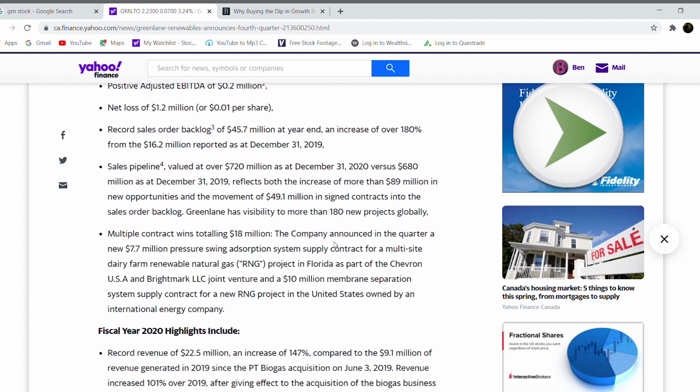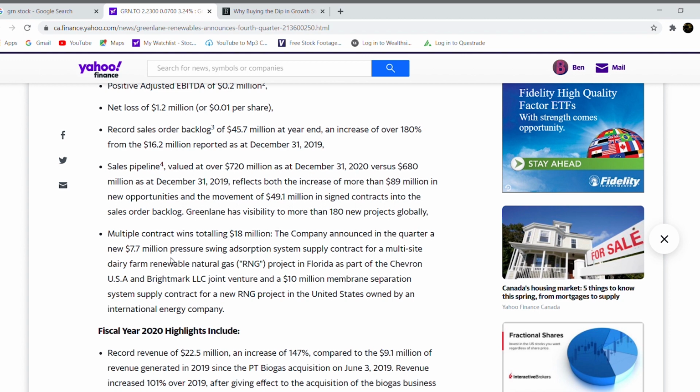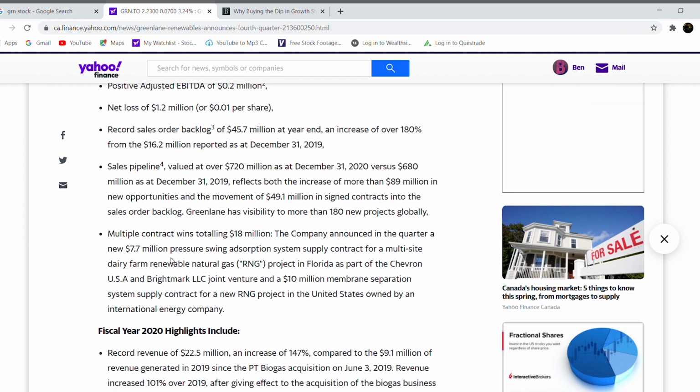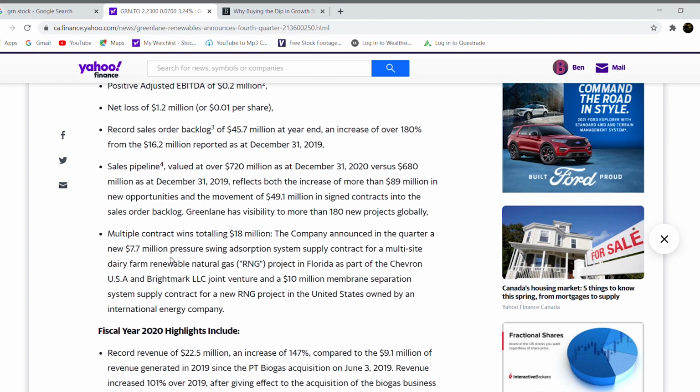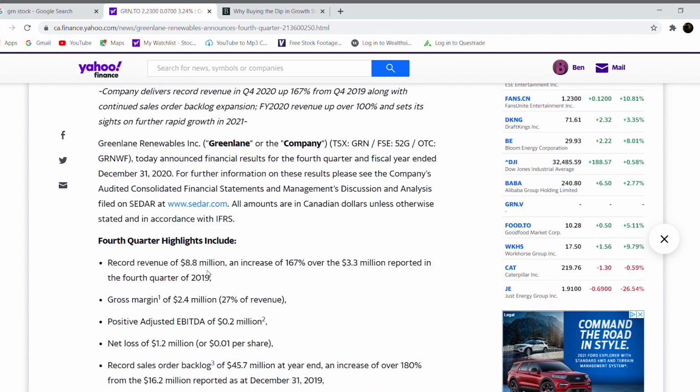The company announced in the quarter a new $7.7 million pressure swing adsorption system supply contract for a multi-site dairy farm RNG project in Florida as part of the Chevron USA and Brightmark LLC joint venture, and a $10 million membrane separation system supply contract for a new RNG project in the US owned by an international energy company. They killed it in the fourth quarter.